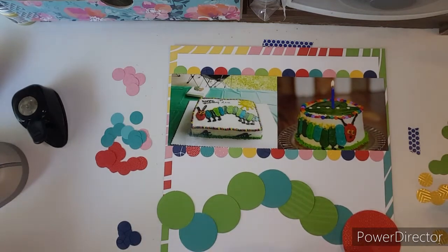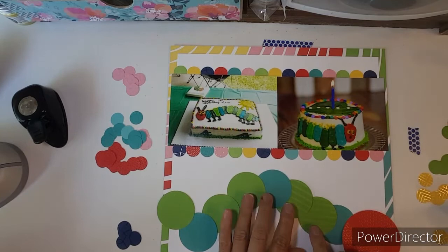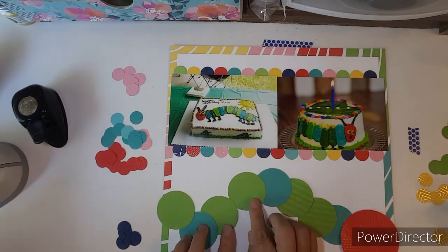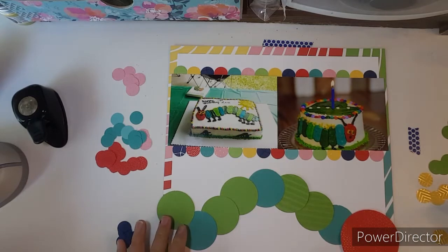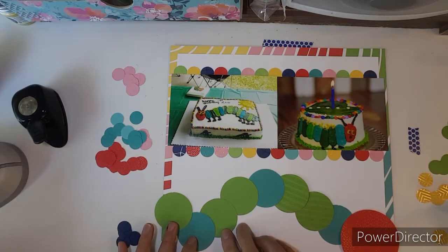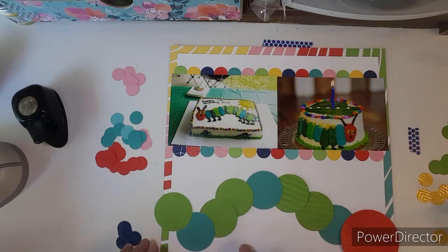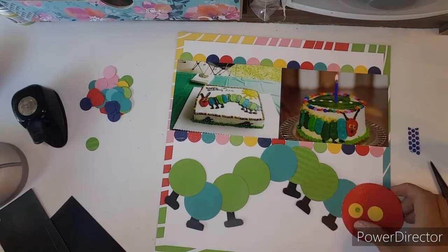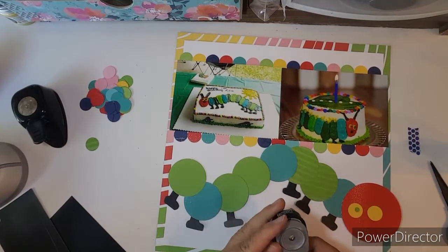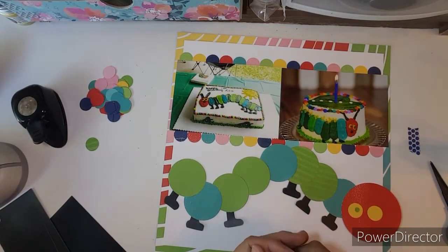So I have several pictures of Lane's birthday. In fact, that photo I showed you earlier, I could use an oval punch or a die in my next layout to punch out another caterpillar. But this one's cute too.